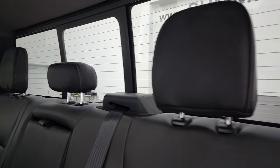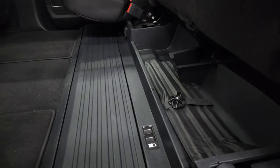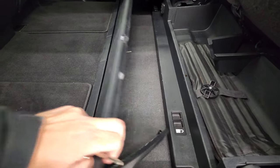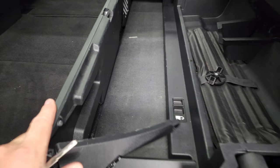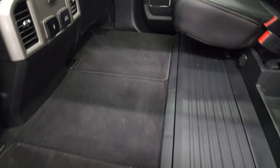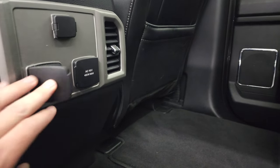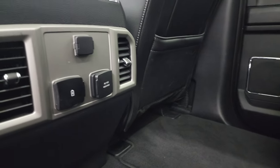Power sliding rear window with the built-in rear defrost. These seats fold up for extra storage. There is a storage compartment that locks, and then of course goes down flat. Factory floor mats back here. You do get a USB and USB-C, 110 volt, 400 watt plug-in, and a 12 volt power point back here.